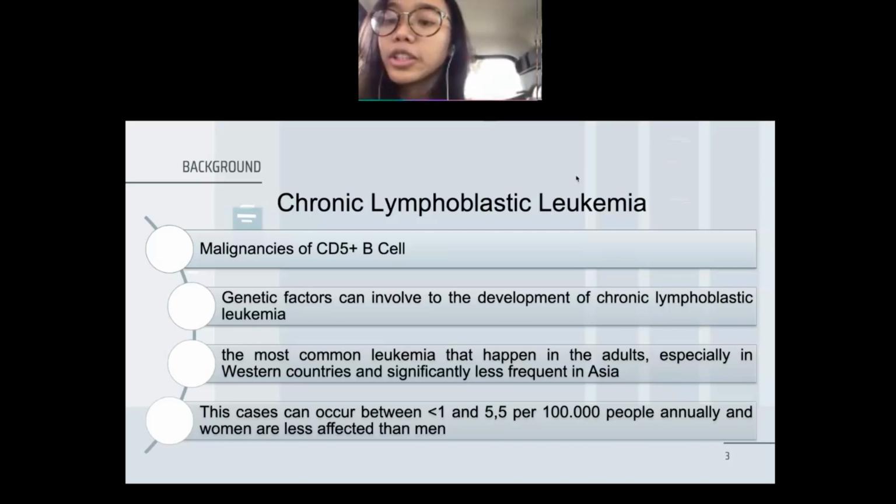Genetic factors can be involved in the development of chronic lymphoblastic leukemia. It is the most common leukemia that happens in adults. In Western countries, the percentage of chronic lymphoblastic leukemia is higher than in Asian countries, approximately 20% to 60% of all leukemia worldwide. These cases occur between less than 1 and 5.5 per 100,000 people annually, and women are less affected than men. How do we know that a patient has this disease? What are the symptoms and how to diagnose? In this paper, there will be further information about chronic lymphoblastic leukemia.